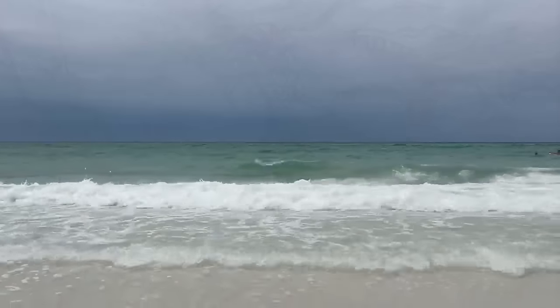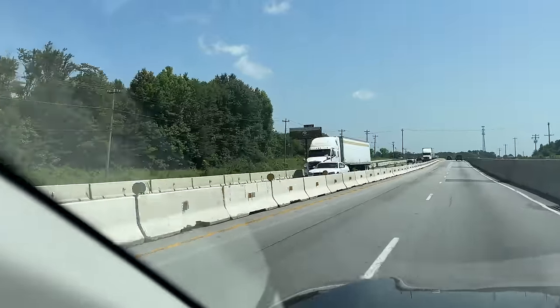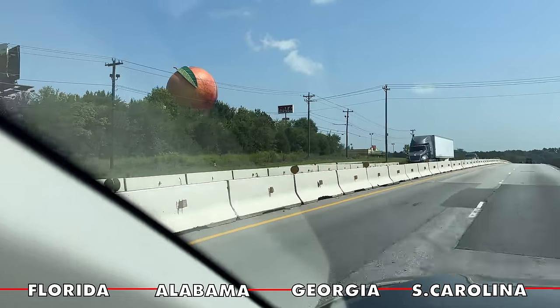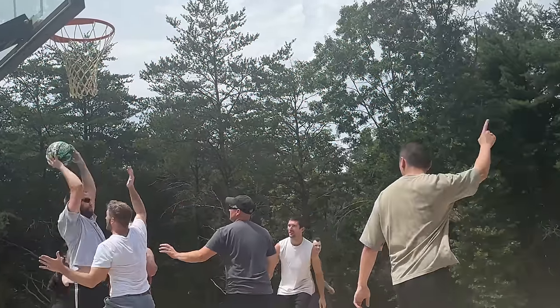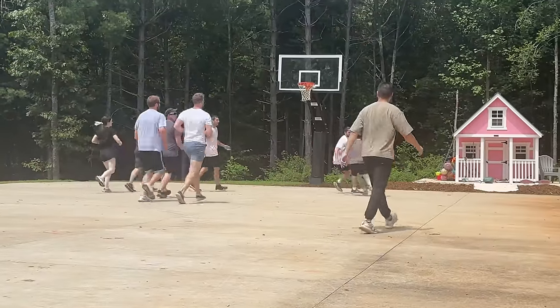This year before Collecticon, I made a trip to the beach with my family and then made a little bit of a loop from Florida through Alabama, Georgia, South Carolina, and up to North Carolina where Collecticon was being held, to Rusty's house, aka TCA Gaming. TCA Gaming lives fairly close to Charlotte and he also has an entire basketball court in his backyard. So you know we had to hoop it up.